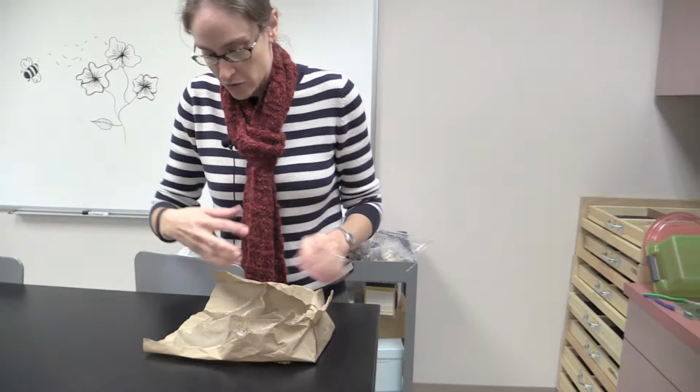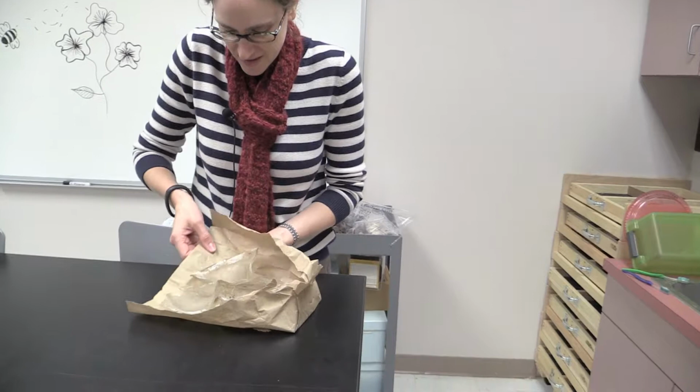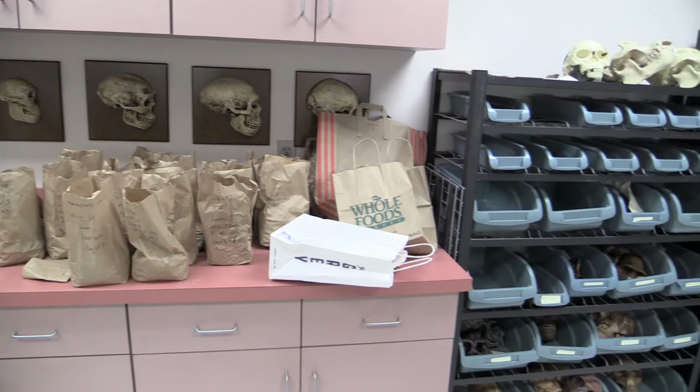So once we get this cleaned up, we've got other pieces that I think we'll put back together, and we'll have a pretty good look at what this thing looked like originally, which is pretty exciting. So this was another cool find. Let's see if I can get this back over here so that Chase can wash it up. Well, that's pretty much what we have here. Lot more work to do.